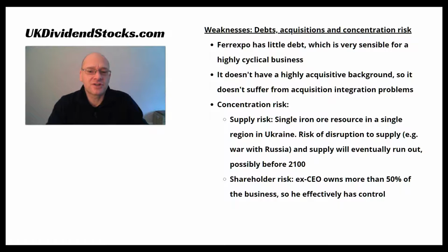So in terms of concentration risk, there are a few issues. For example, there's concentration in terms of supply. All of Ferrexpo's iron ore comes out of its mines in the Ukraine. And there's just a couple of mines. There's effectively one seam of iron ore running for a few 100 kilometers or whatever it is in the Ukraine. So it's got one source of raw materials.